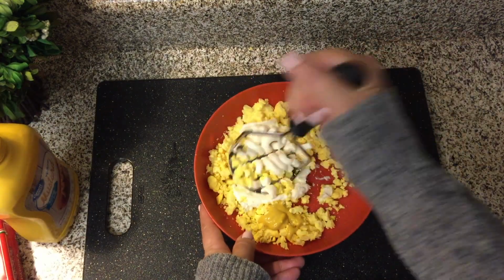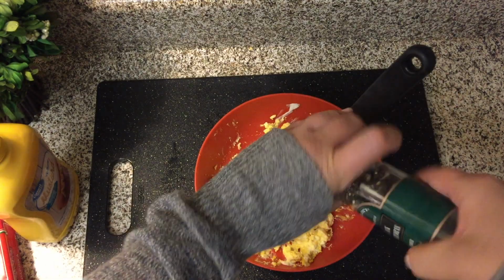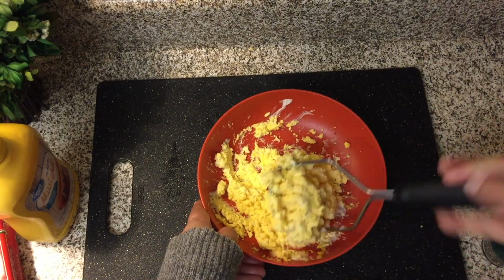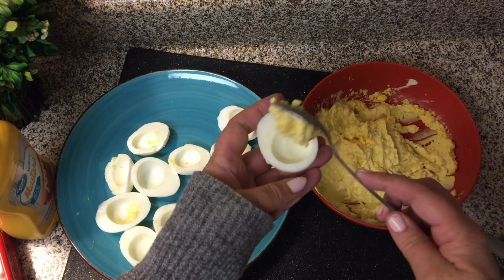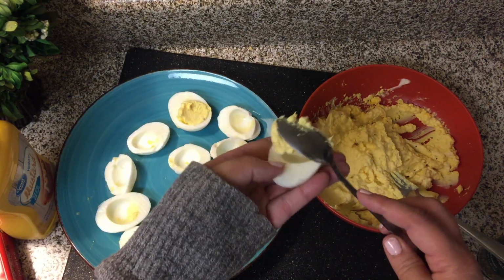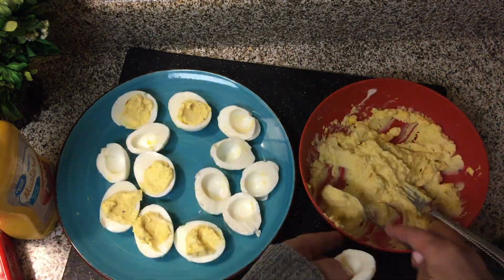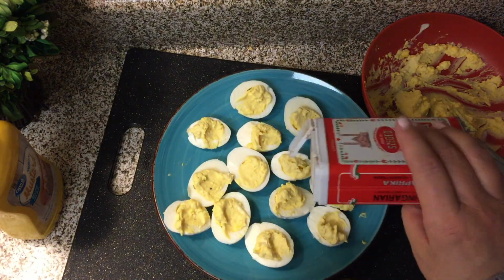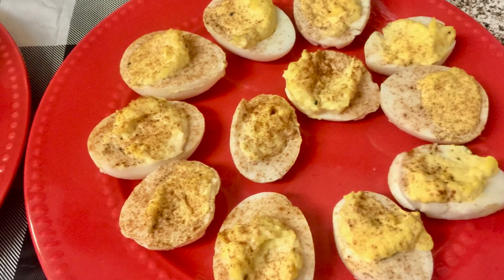But here we're going to go ahead and add some mayonnaise and mustard. And we're just going to beat this up with the egg yolks and add a little salt and pepper to taste. And then we're going to mix that thoroughly until it's creamy. And then fill the shells, and that's pretty much it, except for a sprinkle of paprika over the top. These deviled eggs are a huge hit in our family. They're always the first thing to be eaten.